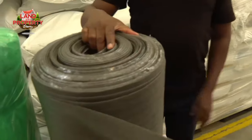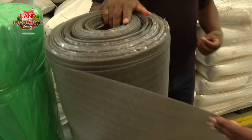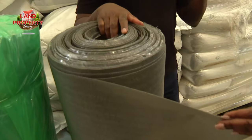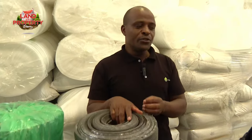Yes. Very light. It's not supposed to be heavy. Heaviness is not a quality of performance. We are looking at dampness, and how the product can be effective in blocking moisture. It's not how heavy or how big it is.